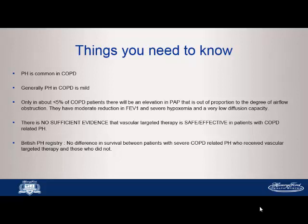And these patients usually have a moderate reduction in FEV1, but they have severe hypoxemia and a very low diffusion capacity. This makes you think about pulmonary hypertension. Now, what do we do for these patients? Like any other group of pulmonary hypertension that's not pulmonary arterial hypertension, you target the underlying cause for the problem, treat the disease itself, treat COPD. And is this evidence-based? Yes.